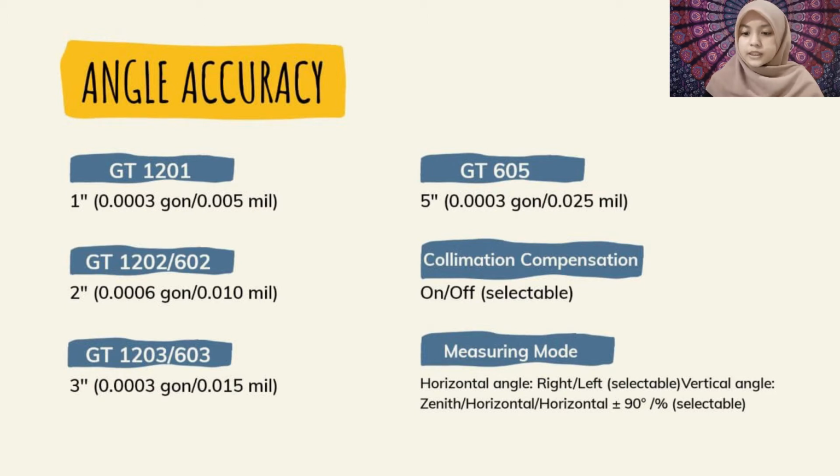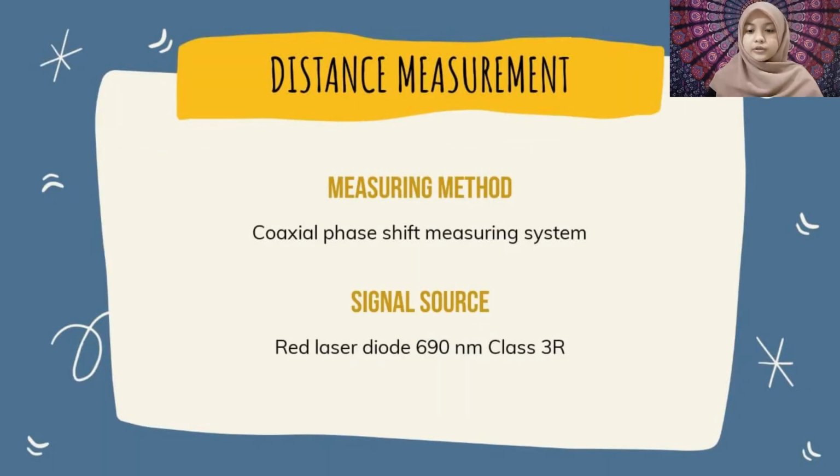The collimation compensation can be on or off, it is selectable, and the measuring mode for horizontal angle can be right or left, and the vertical angle is for zenith or horizontal, it is plus minus 19 seconds. For distance measurement, the measuring method used is a coaxial phase shift measuring system, and the signal source is an LED laser diode, 619 nanometer, class 3R.